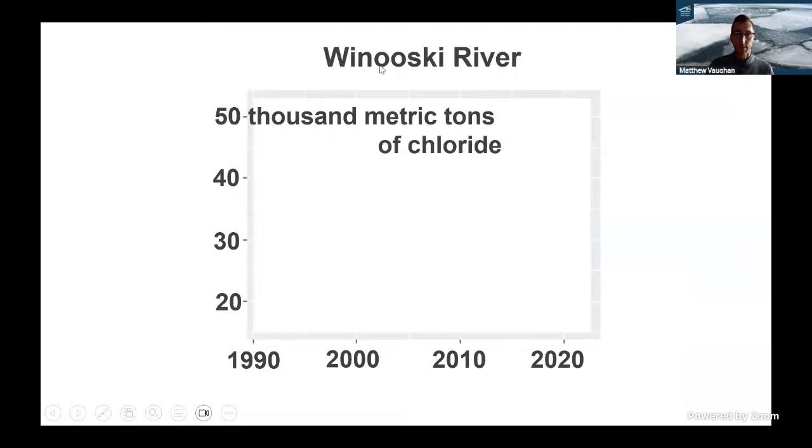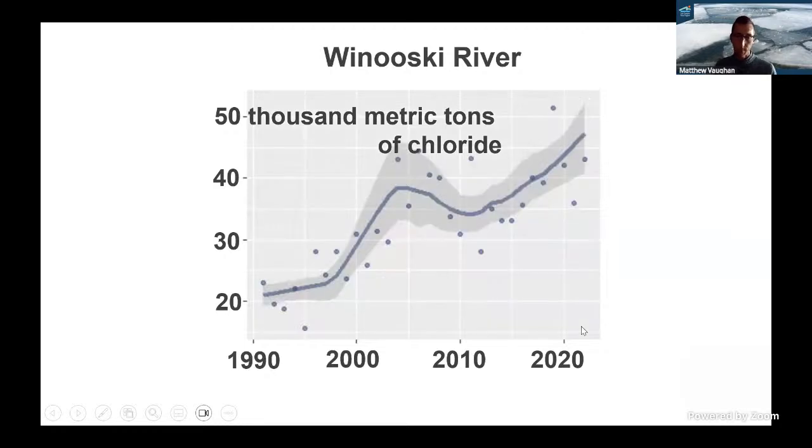Here, again, I'm going to show you the data from the Winooski River, our largest tributary to Lake Champlain. And I'm talking about 10, 20, 30, 40, and 50,000 metric tons of chloride per year. And again, we're going back to 1990 through near present day here, and you're seeing a very similar shape of this curve and a general significant increase in chloride loading to Lake Champlain.